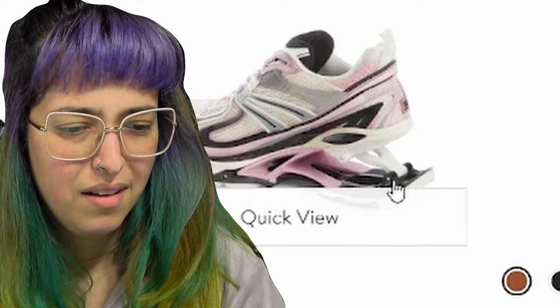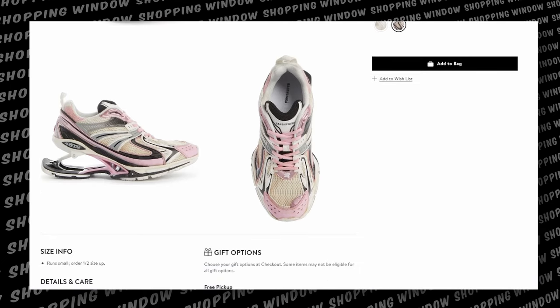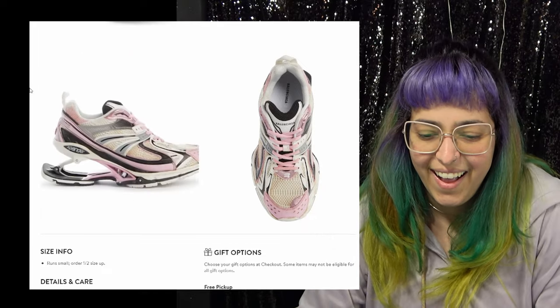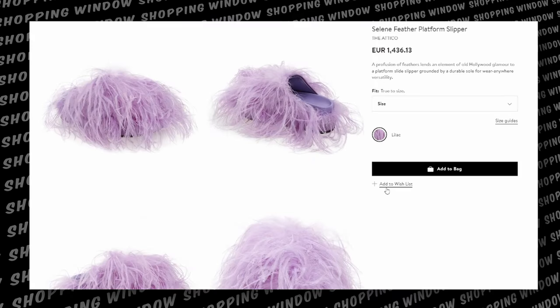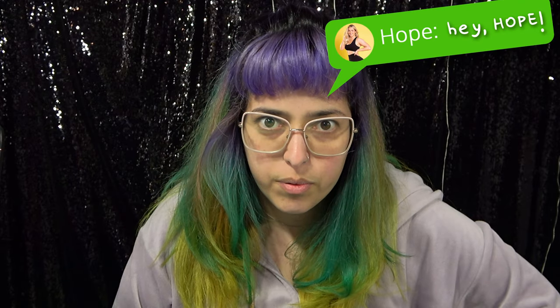Ew. Balenciaga is known for weird things. This is not just weird, it's ugly. Can you jump higher with this? It looks like they have like feathering. Excuse me, what? Oh, come on. Seriously? Look at this shoe. It doesn't have the middle part. Wow. Hey ho, you like weird shoes.